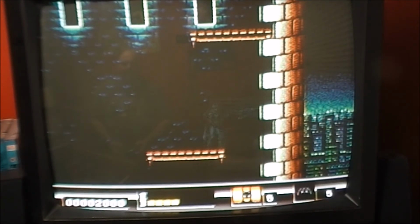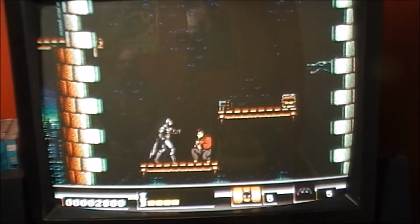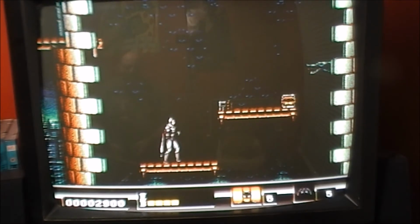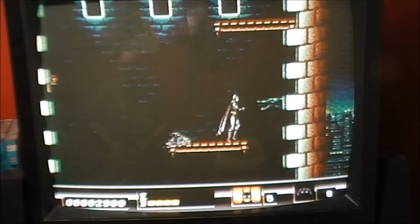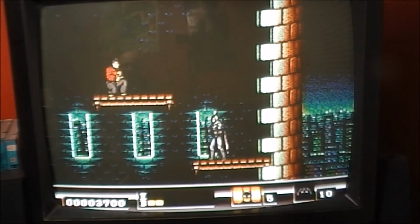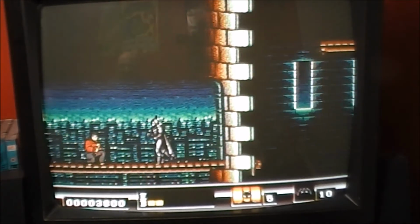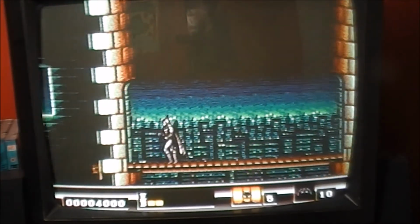Oh wow, okay. Oh shit. And the freaking bombs it can free. Now that takes the cake right there. Even the freaking bombs respawn. I didn't know that. That's crazy.